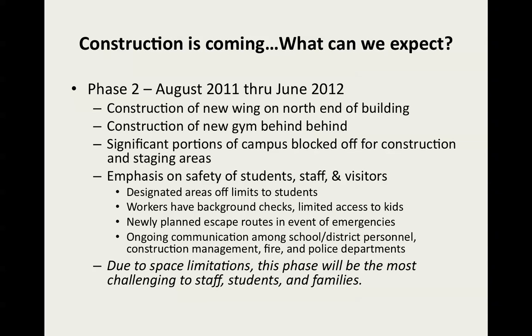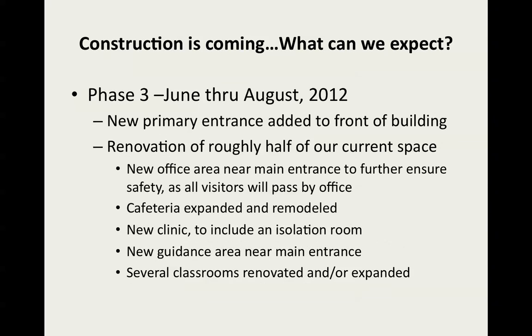I need to be very honest with you, though. Due to space limitations on our campus, Phase 2 during next school year will be the most challenging phase to staff, students, and families. Phase 3 will begin roughly a year from now, next summer. That will mostly be renovation of our current building, but we will also be adding a new entrance to the front of the building. That's going to be very exciting.